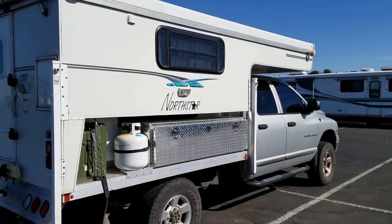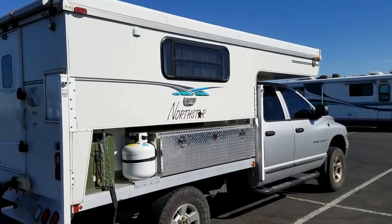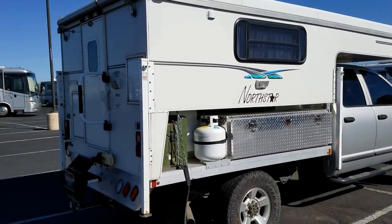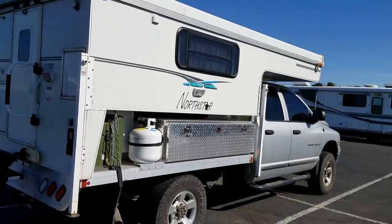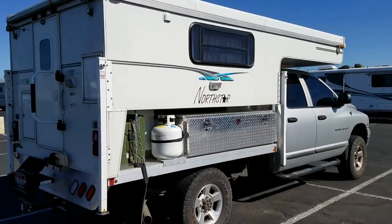So with this truck, without the camper, with that V8 and the 5-speed, you're capable of 20 miles per gallon. Yes. That's correct. By the time I put everything on it, I'm down to 12 plus on a good day.